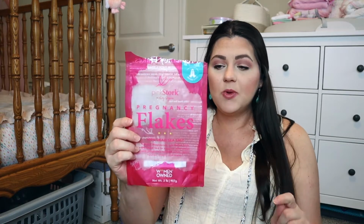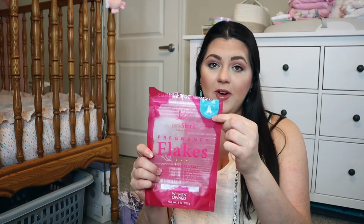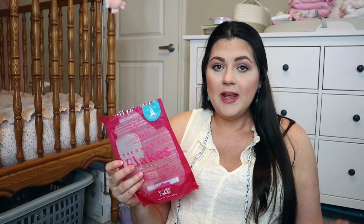So yeah, sticking with the body care theme, something that my sister gifted me were these pregnancy flakes by Pink Stork. These were awesome. They're kind of like an Epsom salt type thing. It says 100% Dead Sea salt, natural magnesium salt flakes from the Dead Sea to support your relief from pregnancy related aches, pains, nausea, stress, and more. And I love up here on all their products, it says this product was prayed over, and I love that because I'm a Christian. So that's just really cool. I love supporting Christian companies. But this was awesome. It really does something special.